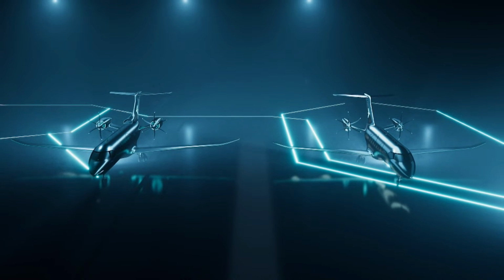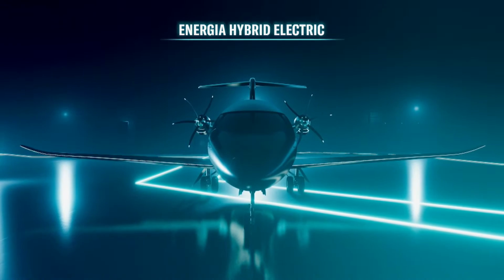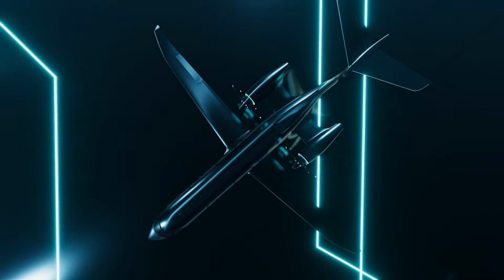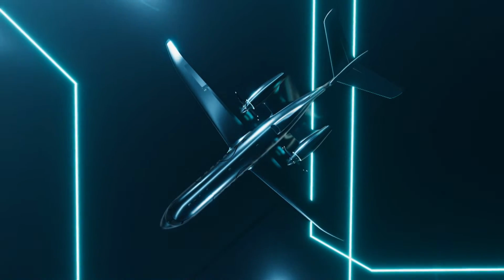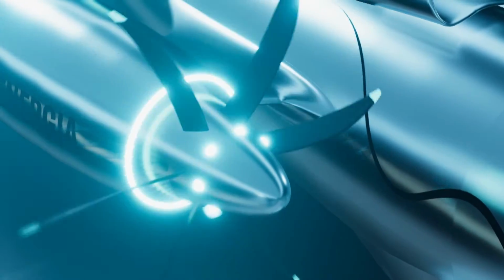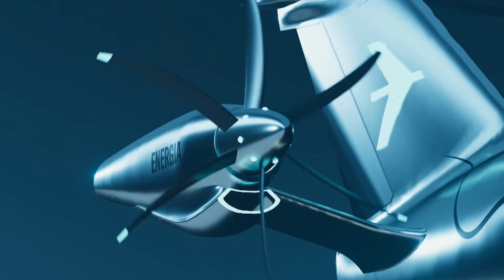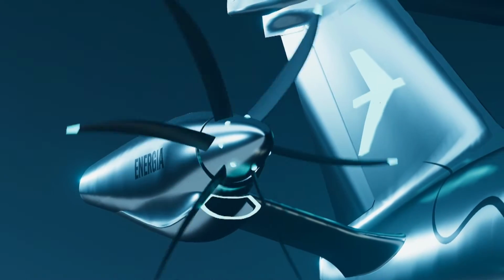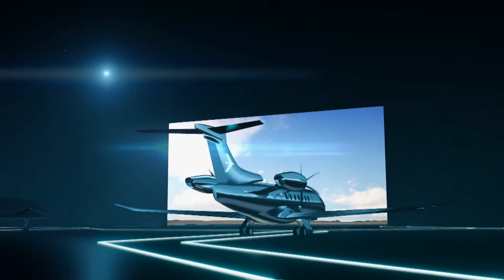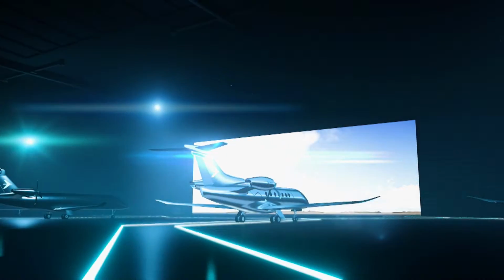We have been evaluating and exploring Energia H2 fuel cell and Energia hybrid electric, carrying 19 or 30 passengers. They are a good starting point to assess technical and economic viability and understand how new technology and propulsion systems could be transferred to power larger aircraft. We have decades of experience developing and bringing to market aircraft that have changed the direction of travel. So join us on this new journey. See the progress we've made so far and the shape of things to come.